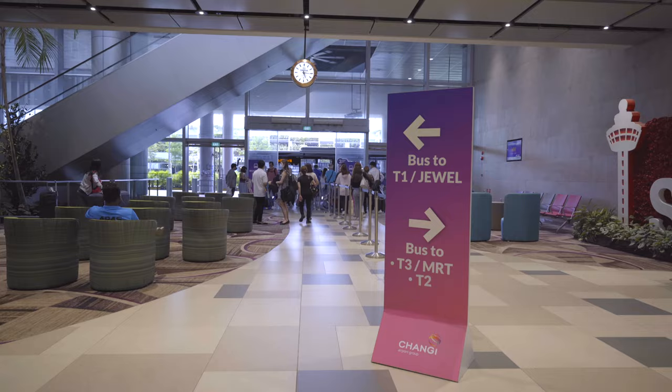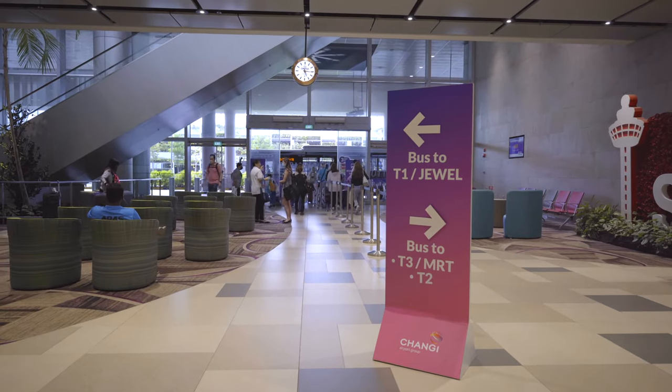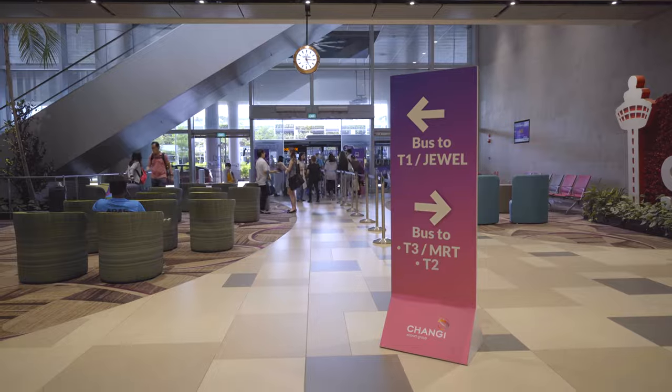It's all the way on the right when you come up from the arrival hall. And over here, do make sure that you look properly because there's a left and right. The left side will be to the T1 and Jewel, while the right side is to the T3 and also the T2, where the MRT is located, because the MRT is in between the T3 and T2.